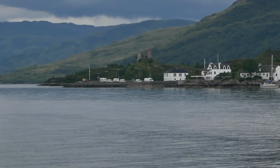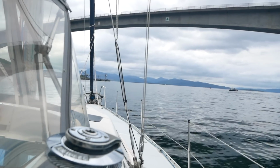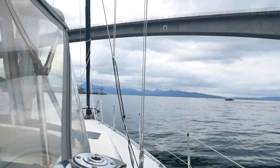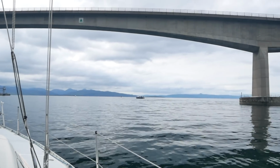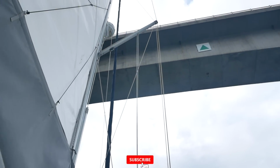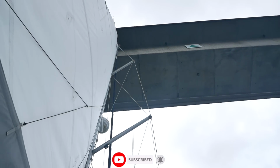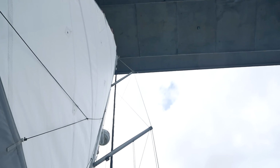Oh, there's an old castle right on that hill too. Probably can't get it, but let's see if we can get it. I got scared there for a sec. I knew it said 29 meters, but that was looking a lot closer than 29 meters. Always does.